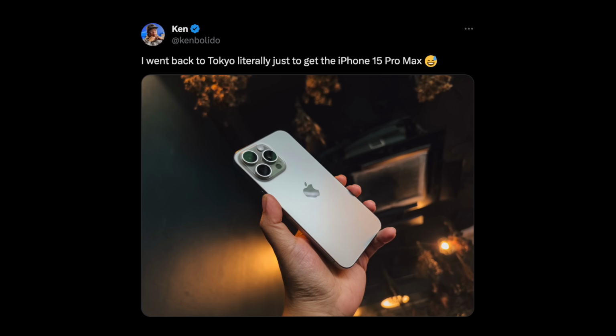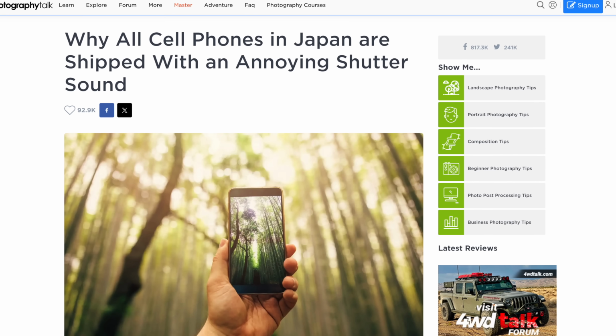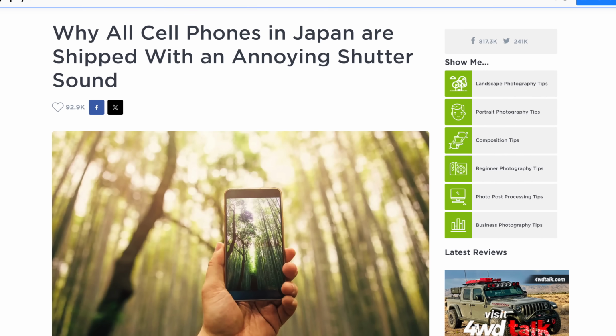And that's because I had to buy a Japanese market iPhone 15 Pro Max. The phone came out when I was in the country and I needed to do my coverage on it. And so I did what I had to do and bought the phone here. If you guys didn't already know, Japan has privacy laws where smartphones have shutter sounds so that people know when you decide to take photos in the bathroom and places like that.